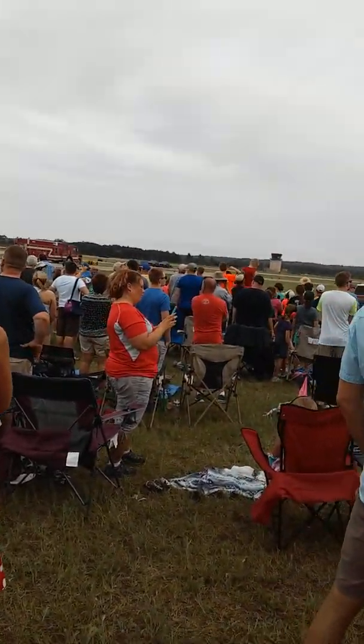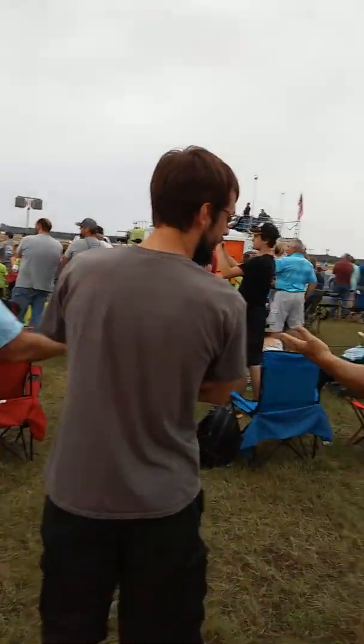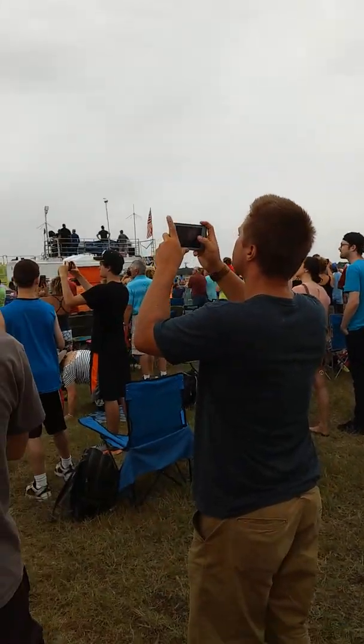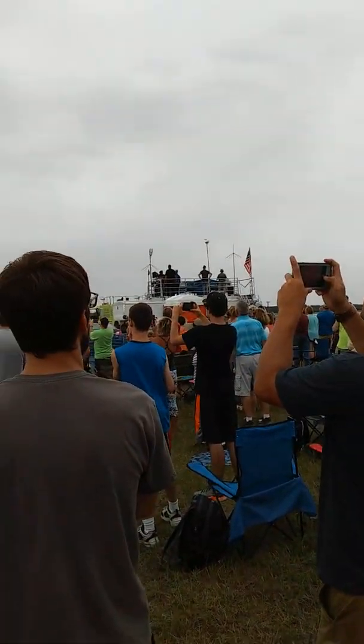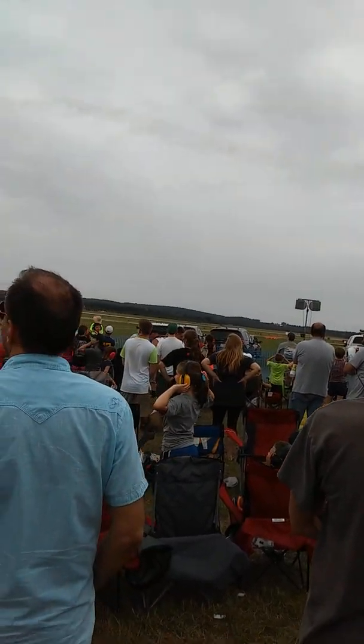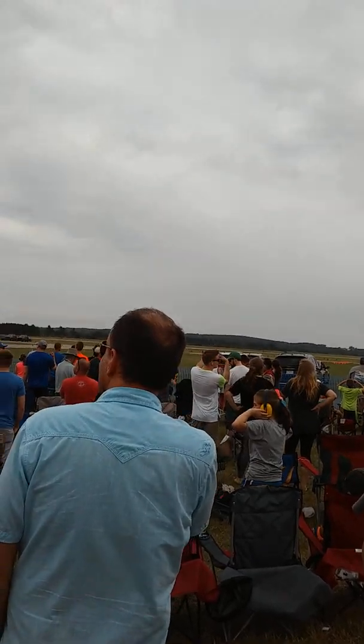The two solo pilots will next demonstrate the inverted flight capability of the F-18. From the left to the right, they will roll their aircraft. Ladies and gentlemen, the opposing inverted to inverted rolls.